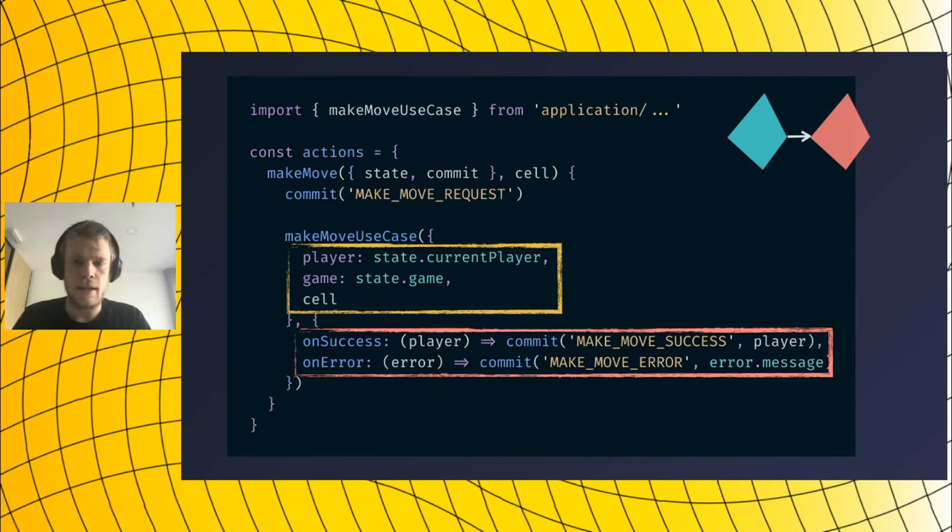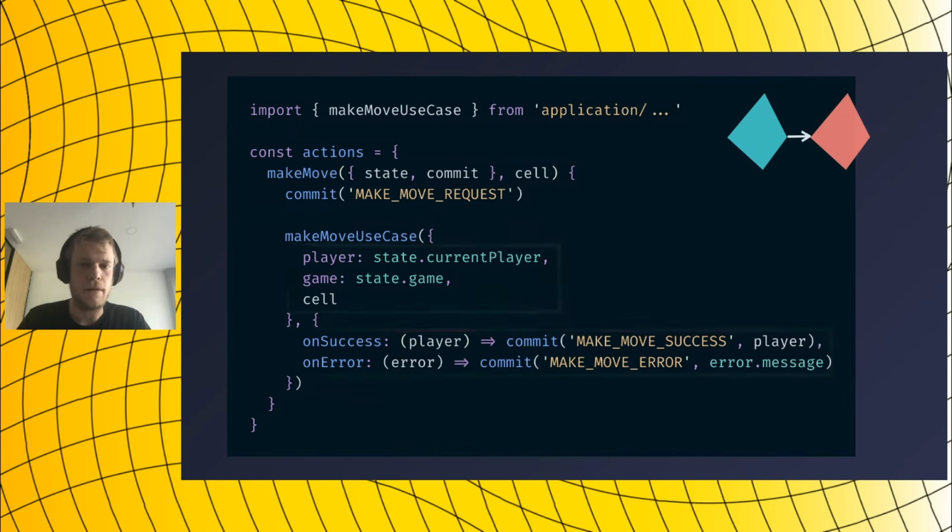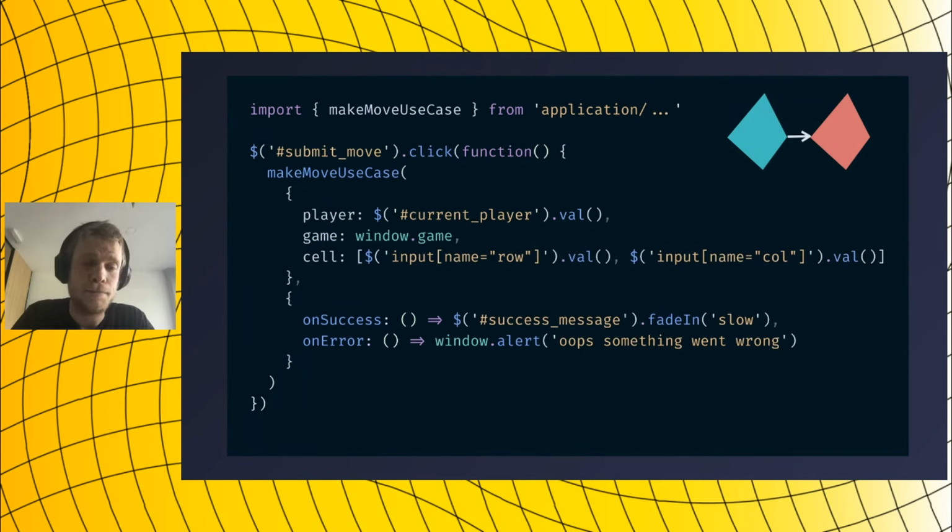And while this might seem trivial, notice how we could replace Vue and Vuex here and still do the same thing. Let's say that instead of having this cool modern framework, we're stuck with jQuery. This is what the same use case looks like when invoked from jQuery.